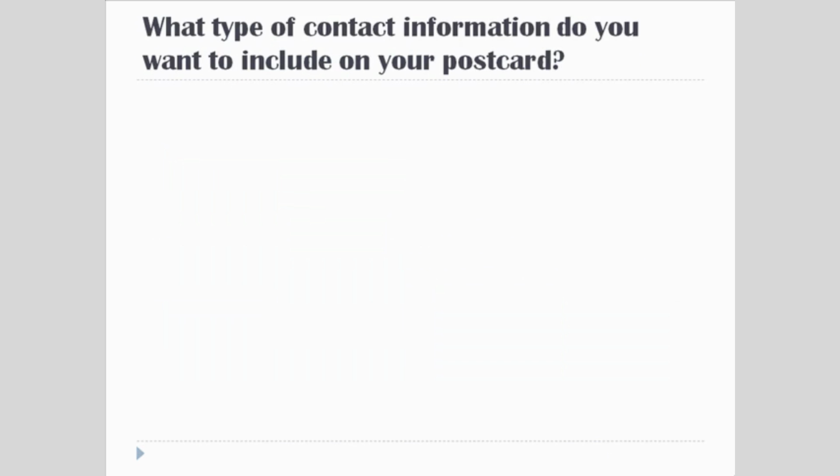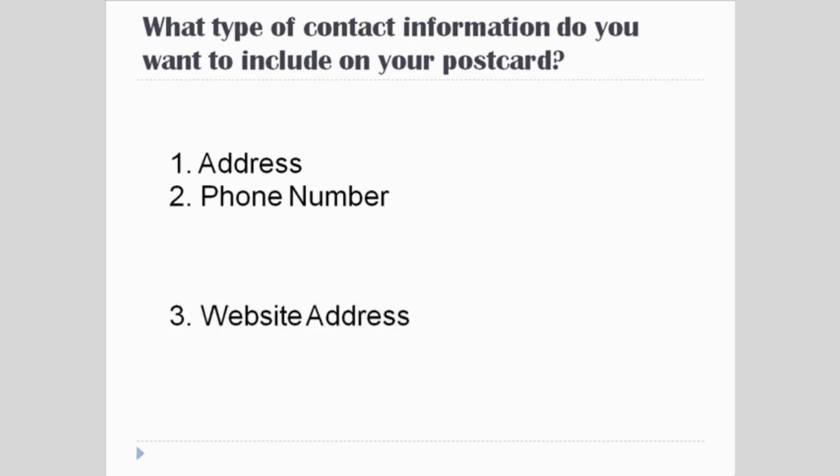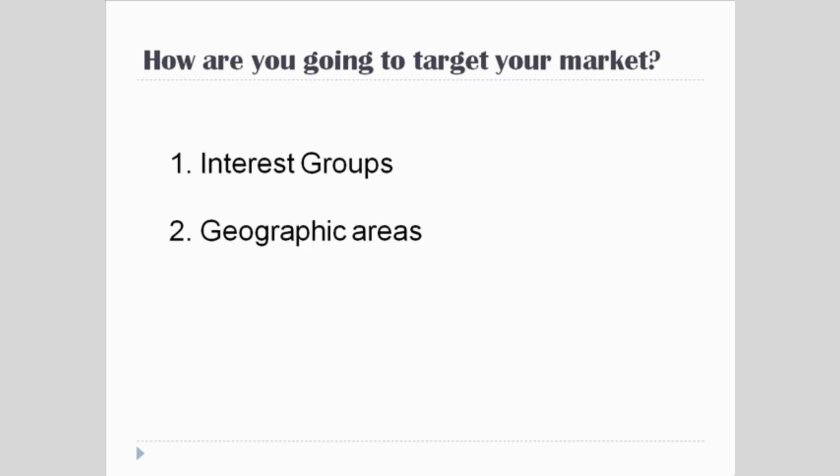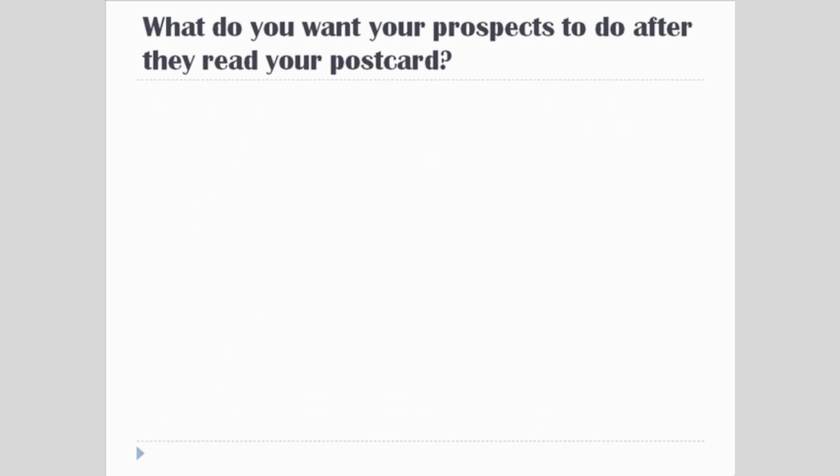Then the next question is, what type of contact information do you want to include on your postcard? Address, phone number, website address, email address. Third, how are you going to target your market? Are you going to target them by interest groups or by geographic areas? What do you want your prospects to do after they read your postcard?